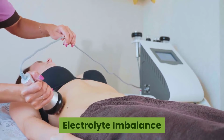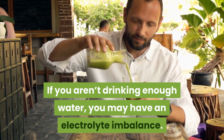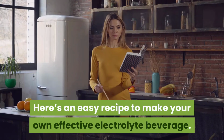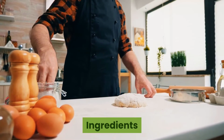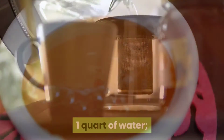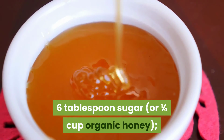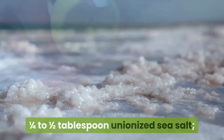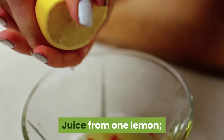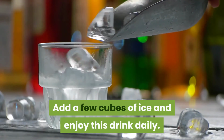Electrolyte imbalance. If you aren't drinking enough water, you may have an electrolyte imbalance. Here's an easy recipe to make your own effective electrolyte beverage. Ingredients: 1 quart of water, 6 tablespoons sugar or 1/4 cup organic honey, 1/4 to 1/2 tablespoon unionized sea salt, juice from 1 lemon, 2 limes. Add a few cubes of ice and enjoy this drink daily.